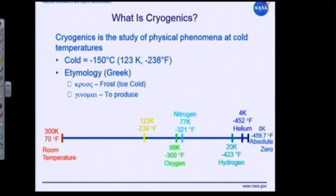And then some of the applications that we use for science observatories are just above absolute zero at minus 459 degrees Fahrenheit. The word cryogenics comes from literally to produce frost, and generally when we run cryogenic testing, we produce a lot of frost and ice.